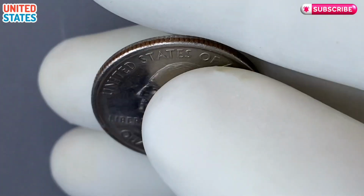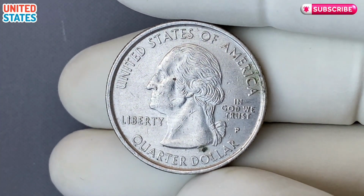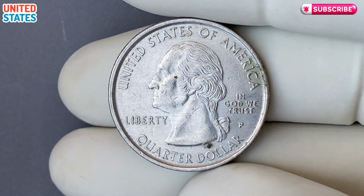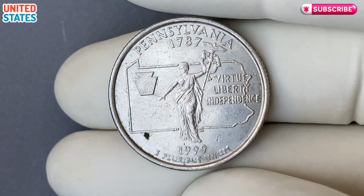Before we wrap up, let's quickly review why the 1999 Pennsylvania quarter is so valuable. First, it's part of the U.S. Mint's 50-state quarters program, which makes it a collectible by nature.